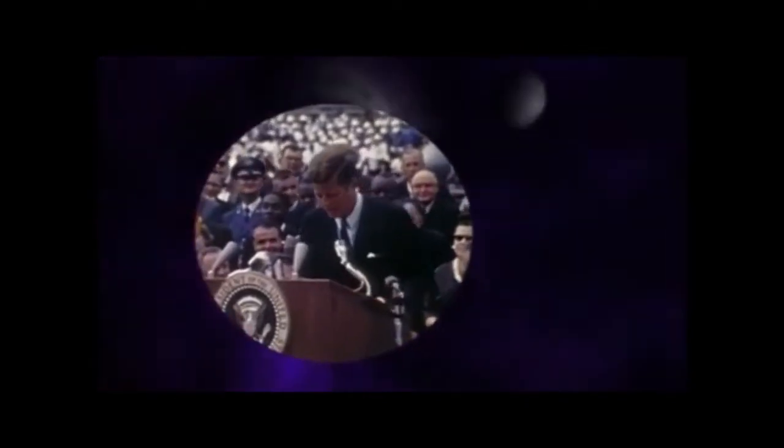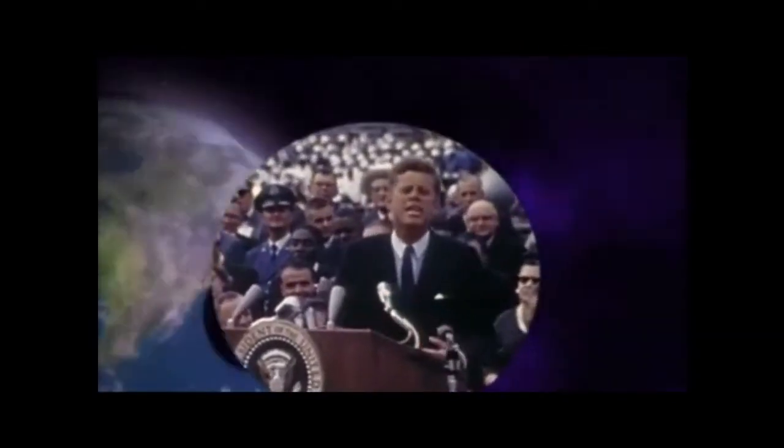9, ignition sequence. We choose to go to the moon in this decade and do the other thing. Not because they are easy, but because they are hard. It's one small step for man, one giant leap for mankind. 1-0 and lift off. Mission complete, Houston.